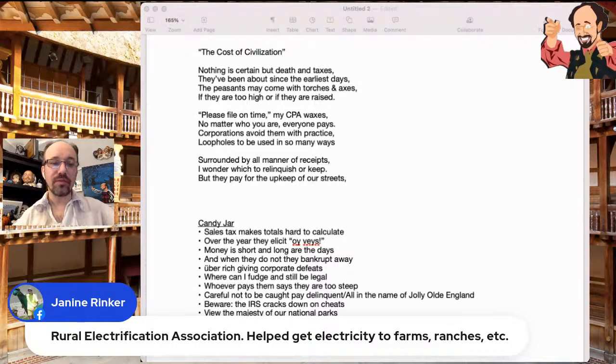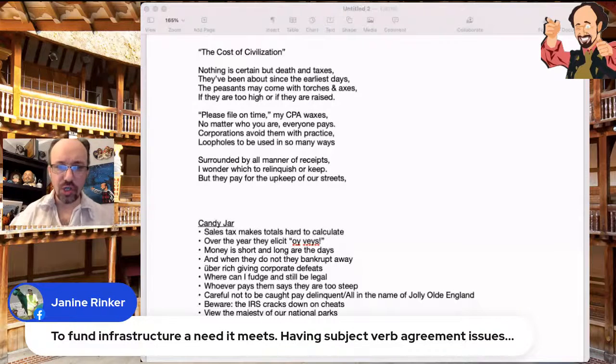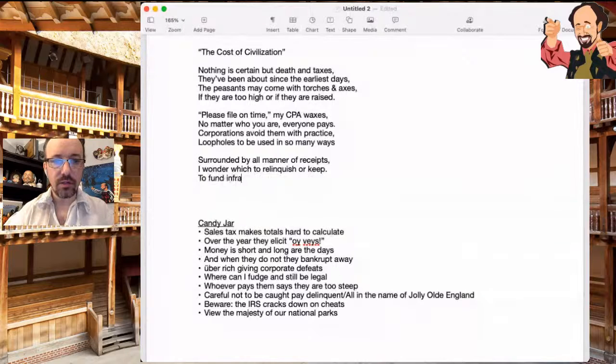Oh, Janine says the Rural Electrification Association helped get electricity to farms, ranches, etc. That's like the Tennessee Valley Authority. Okay. But they pay for the upkeep of our streets. You know what? Janine, I like your line to fund infrastructure and need it meets. So let's do that instead.